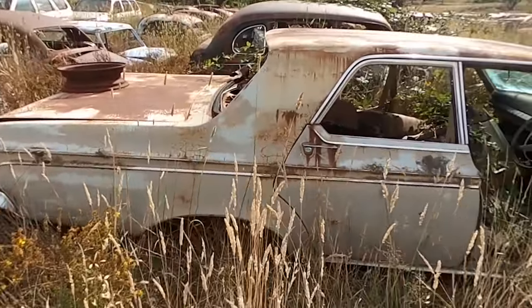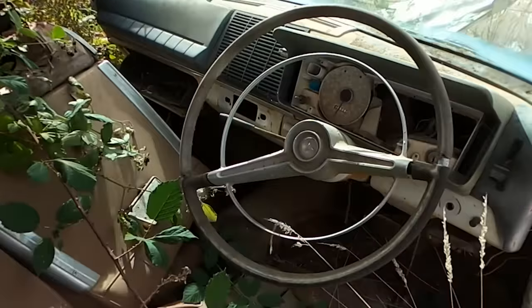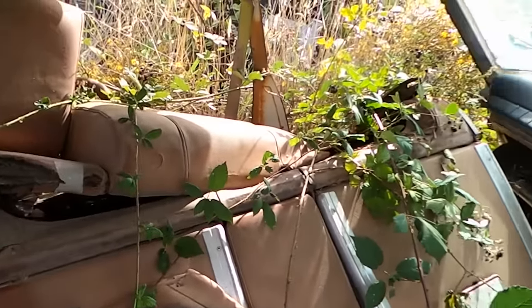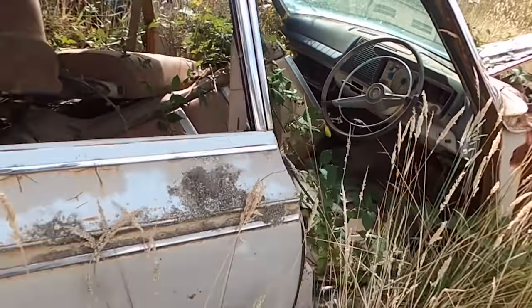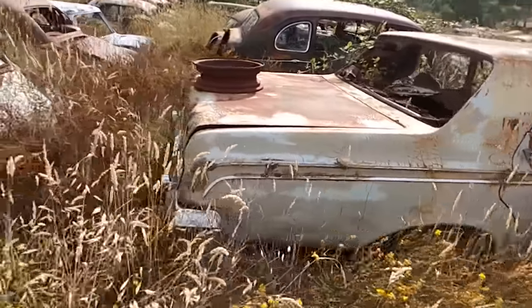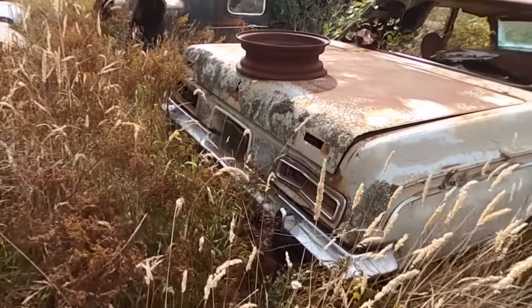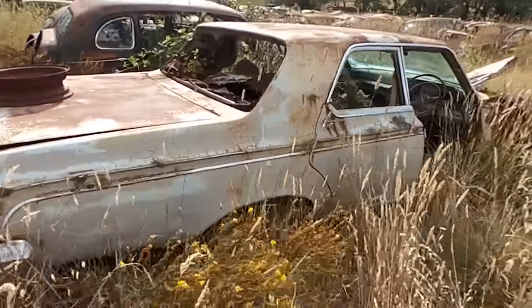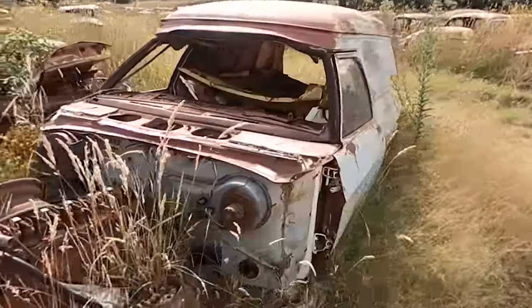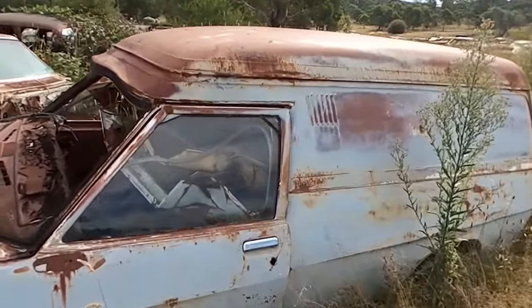Here's another Yank tank, I think. Don't know what that badge is telling me, but there's a fair bit of trim in there. Little bit parted out though. I'll see if I can figure out what it is. Nope, I give up. I know what this one is though. She's pretty dry.